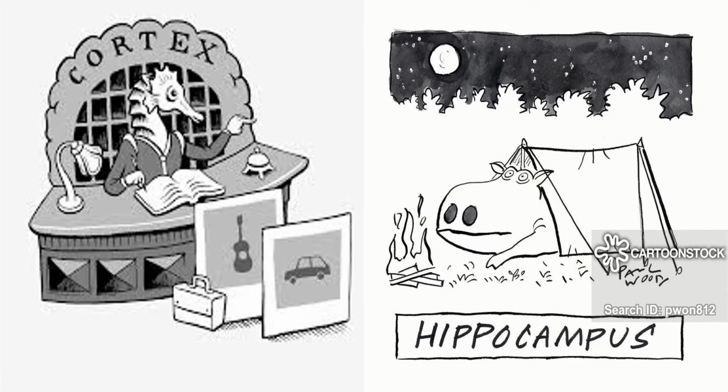Well, I like to say it's easier to remember hippocampus if we focus on the word campus, because a college campus, for example, is a place where we do learning and memory. And this helps us remember the function of the hippocampus is not camping skills, but learning and memory skills.